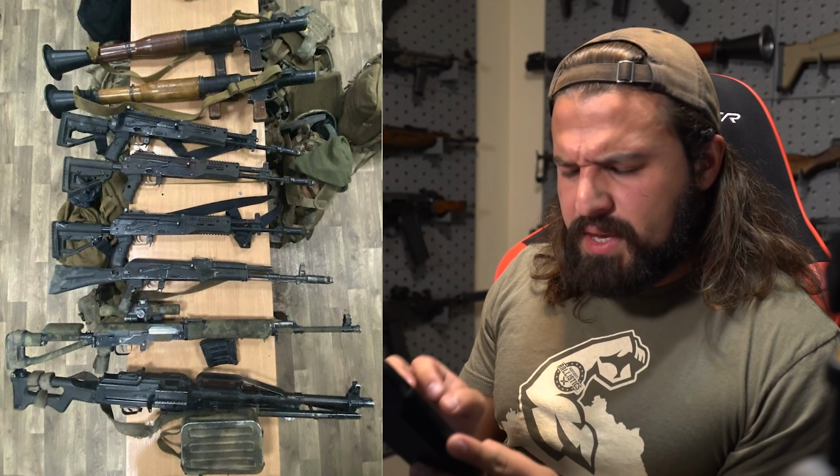Here we have some more captured weapons. From the bottom up, we have a PKM, of course, the Russian light machine gun. Actually, this may not be a PKM. I think this is a PKP.